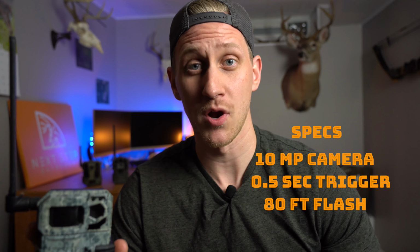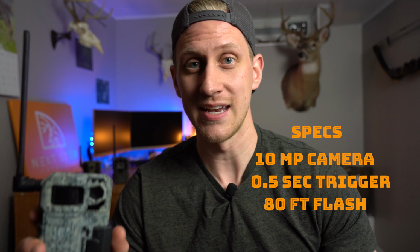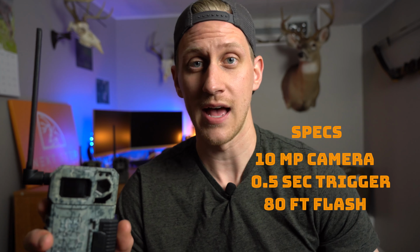For only costing around $150, this camera is not too far off of the quality of cameras that you're going to see in the $150 price range that are not cell cameras. So apples to apples, it's a good purchase. It has a 10 megapixel camera, a half a second trigger speed, and an 80-foot infrared LED flash.